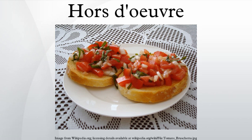Antipasto or entrada are served as hors d'œuvre in Southern Europe. Appetizers are served in the United States, and is the most common term for hors d'œuvre. Starters are served in the UK and Ireland, and are the colloquial term for hors d'œuvre.